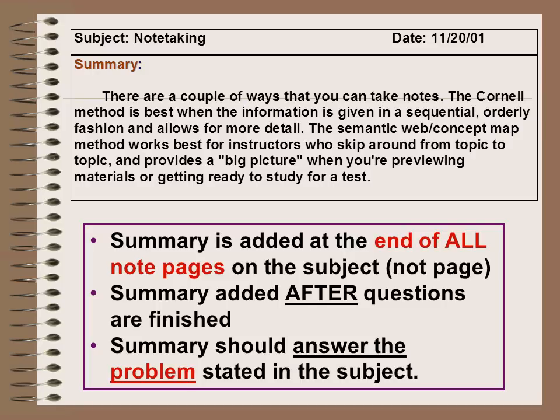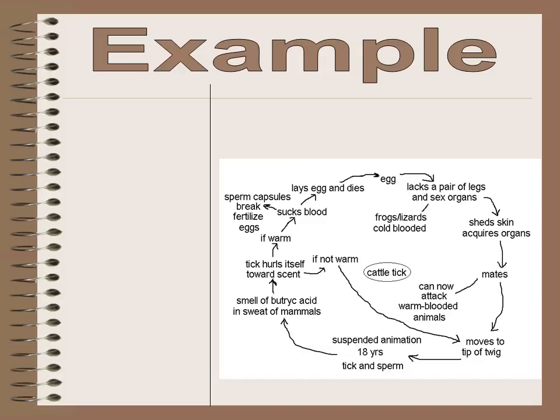So at the end of the lecture, you want to definitely write in the summary what you took from the whole thing, and this is really an opportunity for you to synthesize what you learned. It may seem kind of redundant, you're going to feel like you're just rewriting something you've already written, but it really does help lock that information into your mind. Trust me on this, just try it. You'll see that it does work. So let's look at an example.